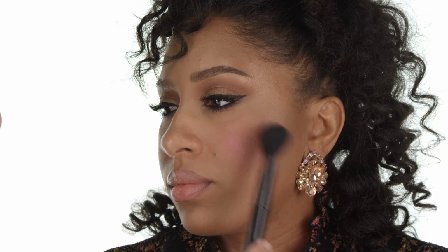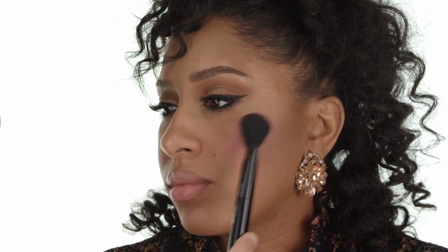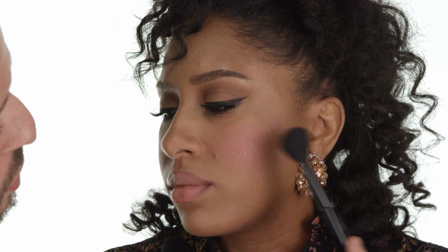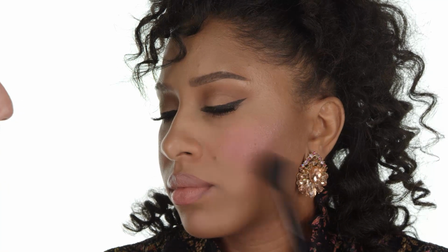Now, this color, I'm really isolating to the apple of the cheek, and then I'm going to go through later with the deeper color and kind of sculpt a little bit, but I want to make sure that I'm almost bringing it into where I'm going to sculpt so that they have like a seamless transition.